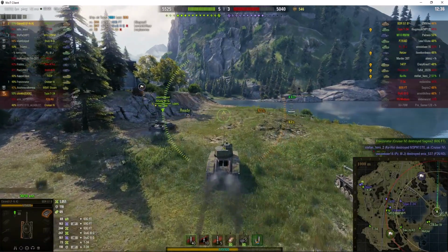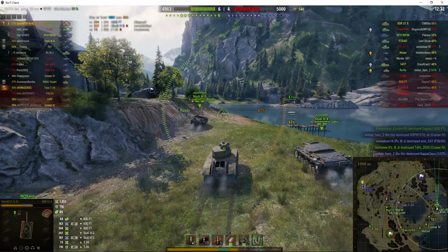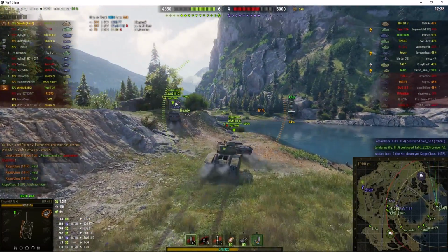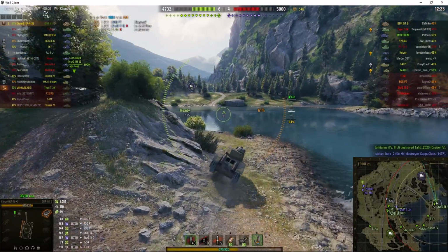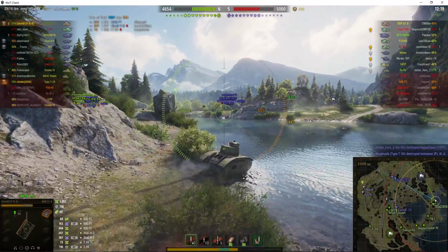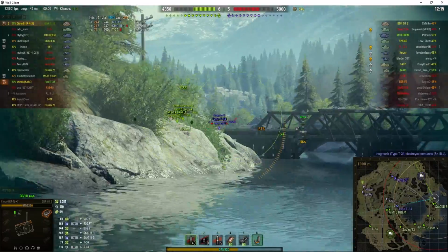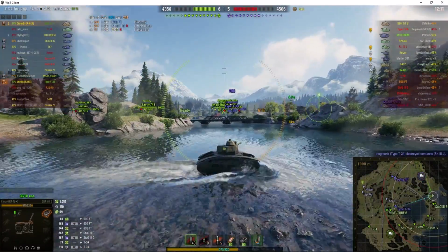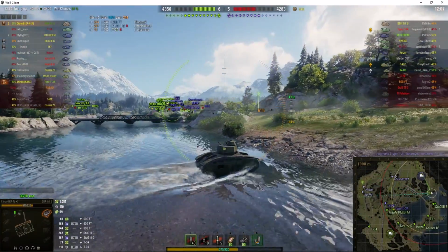No sign of the BDR from the enemy team. Gotta wonder where he went. I suspect we'll meet him very shortly. It's always a possibility he might be AFK. Okay, a couple of enemy tanks over there. They're much further away, they're the other side of the railway line. Type T-34 is lakeside, but we've got no shots. He's forging ahead.